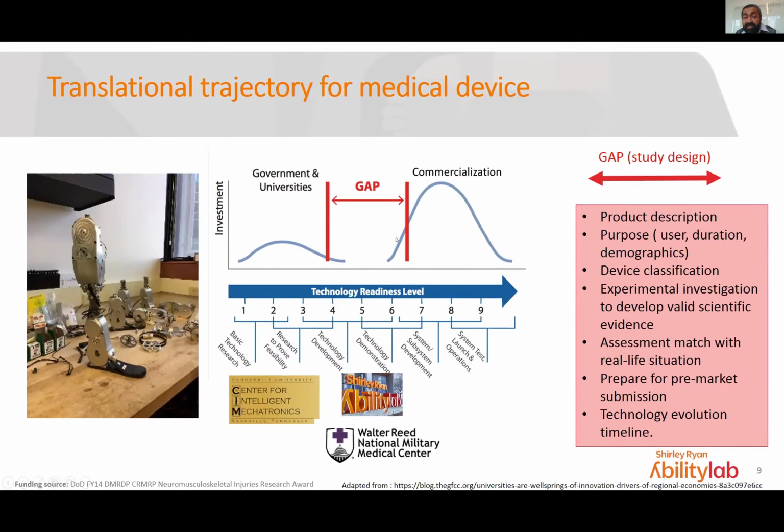The key is to have some idea of how big this gap is, because if you take longer than this gap, the commercialization phase is going to be missed, and then the next generation might come. So you have to be very careful about designing your study based on your assessment of the gap. The next important thing is that within this gap, we have to choose the clinical test and the validation based on the purpose of the product: who the patients are, what kind of functional activities it would cover, what is the safest load it can take, and what terrains it can walk on.